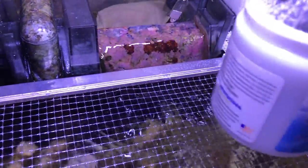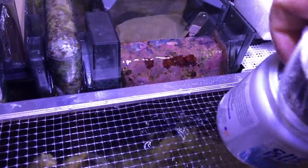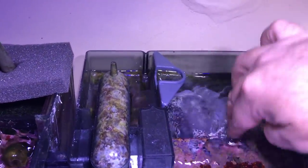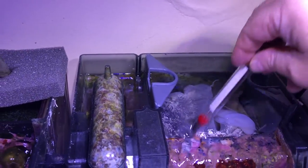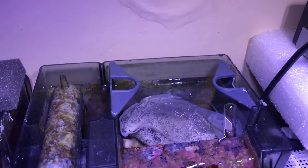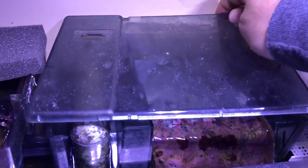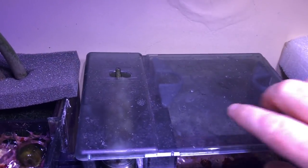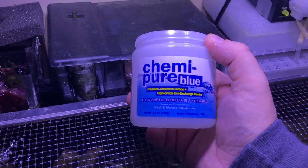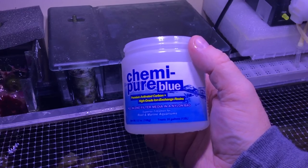And the box also contained a nice container of ChemiPure Elite, which is a chemical filtration, which will help remove some of the phosphates and other sorts of nutrients in the tank. And hopefully this will help out as well, because this tank can use all the help that it can get at this point. So this came at the perfect time. So I'm really glad to see that in this month's box. And we'll see how this works out.